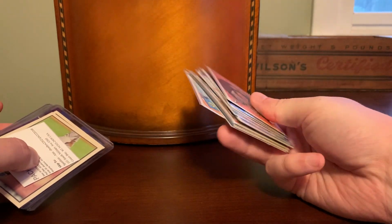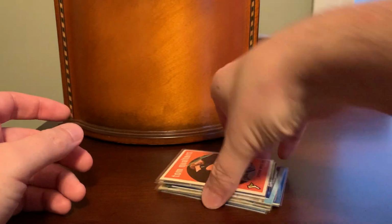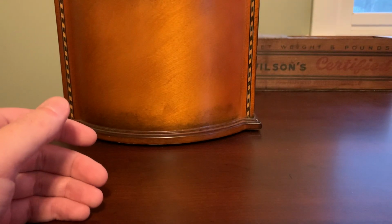So pulled out, I think, about a dozen yet-to-be-featured COMC cards out of my box to just take a look at, and they'll be added into the collection after today's video proper. So we'll start with the mail.